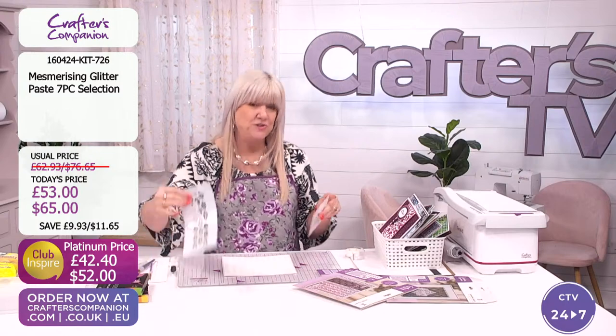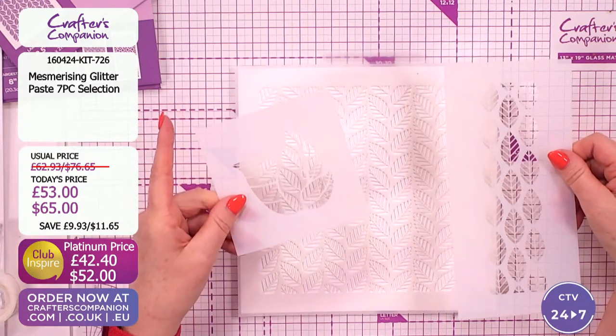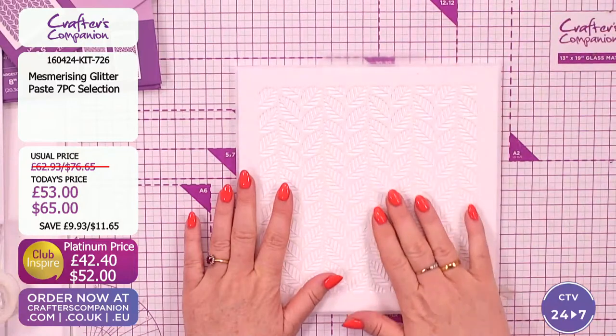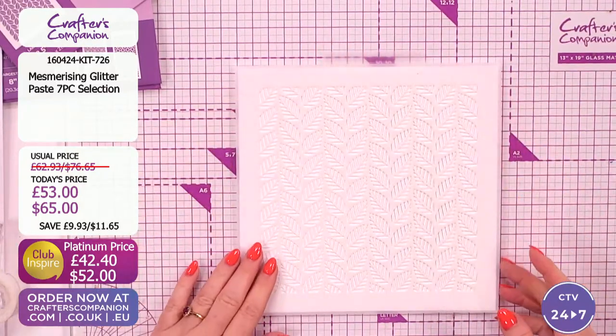So not only do you get your big 8x8, you also get your stencil here and you get your embellishment as well. That's just one of the stencils in the collection that we'll show you in a little while. So once you've got your stencil, I've just made a little hinge here to go on the top.